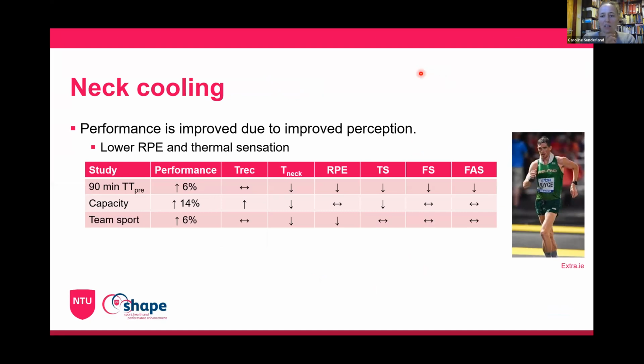So to summarize the neck cooling work, before I go on to show some of other researchers' work, I think the most important thing to summarize is that clearly performance is improved due to improved perception. We saw very few physiological differences in the research we did, and that included hormonal differences and other blood markers. The key aspects are definitely a change in perceived exertion. As you can see for the capacity where they ran to exhaustion, that's the same, which bearing in mind they're running further was quite interesting, and the thermal sensation.